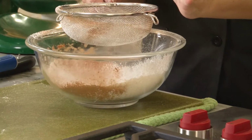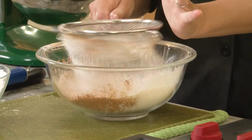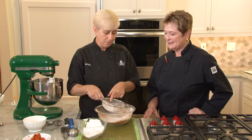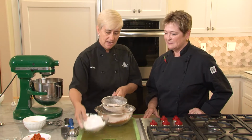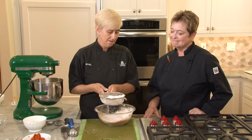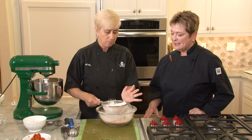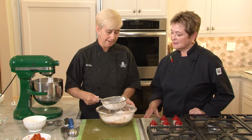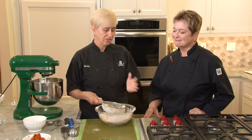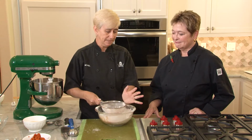I was a non-sifter and I saw the error of my ways. Sifting is huge. I know it feels like you're not doing anything, but we're getting out all those lumps. And then we're also making sure that all our leavenings are nice and mixed in thoroughly. We'll be able to actually mix less when we start adding the dry ingredients because the aeration has already happened and there won't be any lumps to get out.